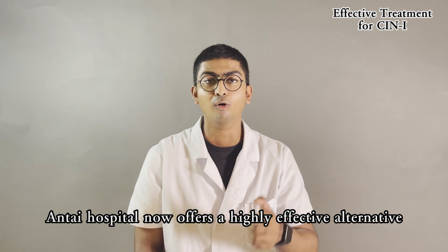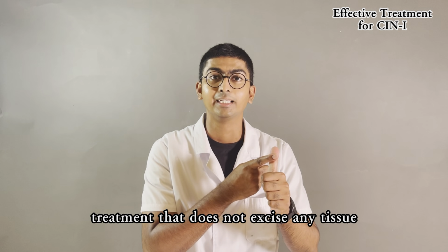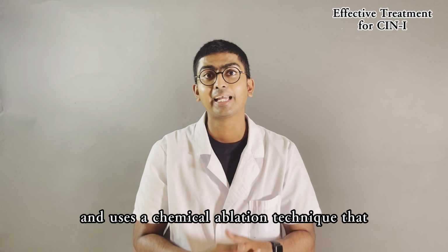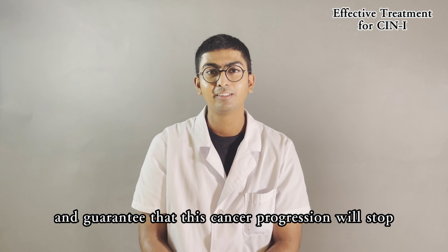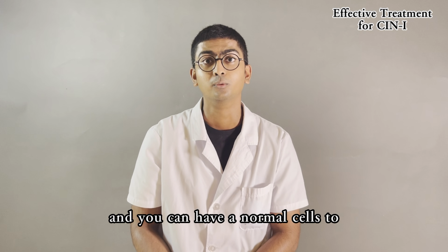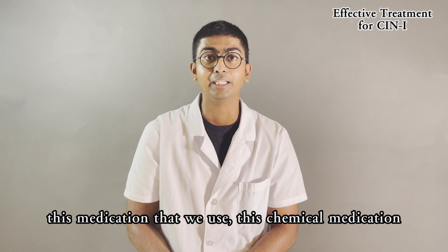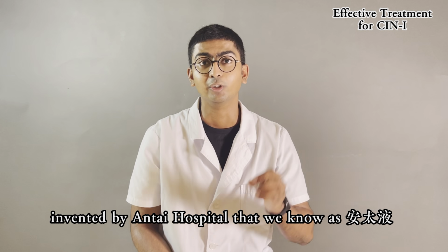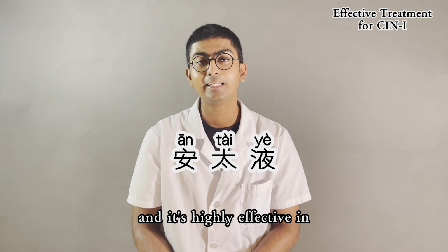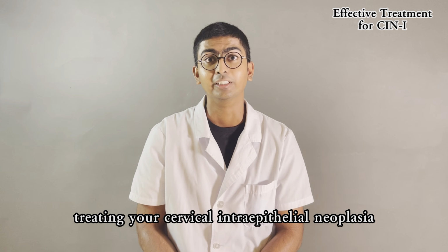Antai Hospital now offers a highly effective alternative treatment that does not excise any tissue and uses a chemical ablation technique that can reverse this infection and guarantee that this cancer progression will stop, and you can have normal cells to replenish as well. This chemical medication is a proprietary medication invented by Antai Hospital that we know as Antay, and it's highly effective in treating your cervical intraepithelial neoplasia.